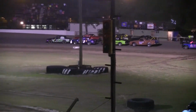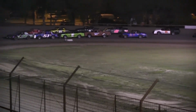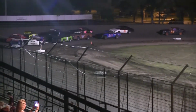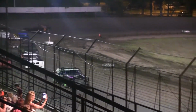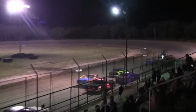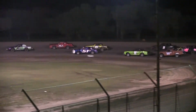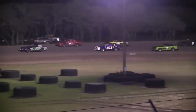Looks like the lights are out, and we are going green flag at turn number 4. Bryce Barrows going to lead him to it once again. Green flag's out, and we are underway. Barrows brings him to the stripe. Got to lead him down to turn number 1. Good group for 2nd, 3rd, and 4th. You can throw a blanket over those 3 cars, and then we've got 5th, 6th, 7th, and 8th out there as well. Super close together.